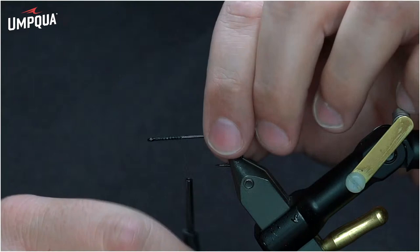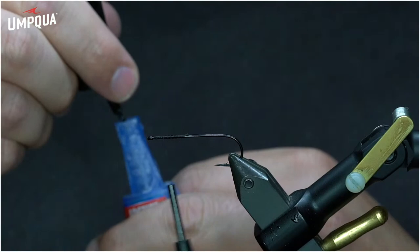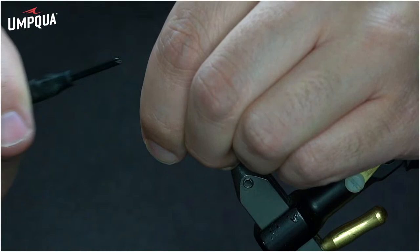So for this pattern, you're going to need some large size lead dumbbell eyes. I like these orange ones quite a bit. These are the double pupils, super durable, really heavy, which is what I'm going for with this big deer hair head this is going to have on it. I like to throw a little bit of super glue on that thread base and then use that to help me lock in these eyes a bit.